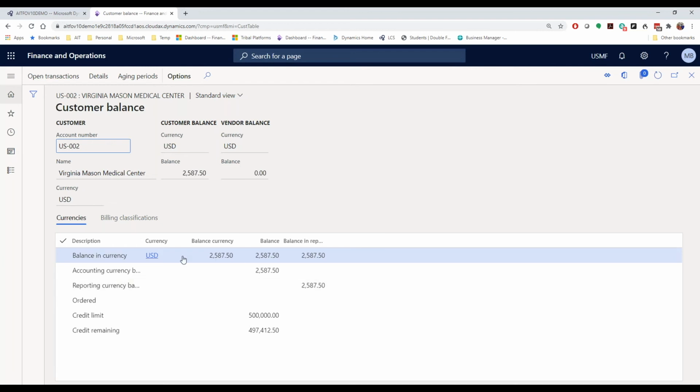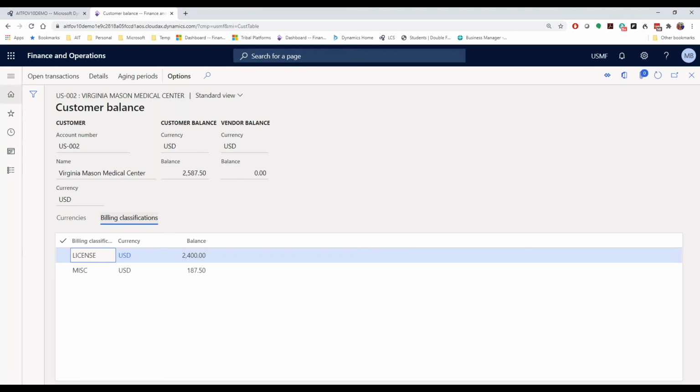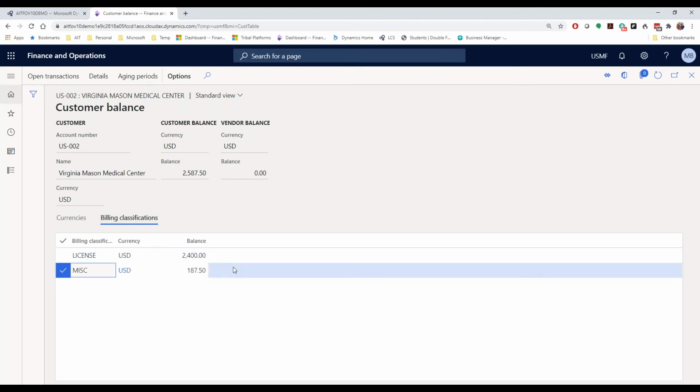now, the balance for the Virginia Mason Medical Center is $2,500. But I can break that down with the integrated information from these various systems into those billing classifications. So I could see we've got the $2,400 that is owed for that business license renewal that we saw earlier, but there's also $187 just in miscellaneous charges, or those additional billing classifications like utilities, to bring that all into one spot to be able to manage that. So you can get true trial balances across the board for a customer or a vendor or an individual constituent or client that you're working with.